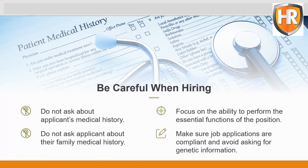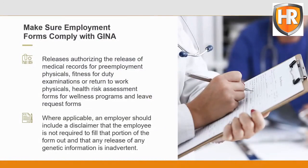It may place a small paragraph regarding the compliance with GINA at the end of the job application, or include a brochure on the GINA policy in the application materials. It is critical for an employer to make sure that its employment forms comply with GINA and that it does not unlawfully request information about genetic history and family medical history of employees and applicants.